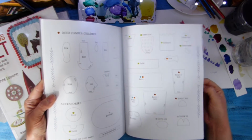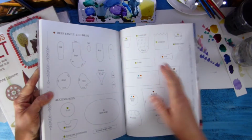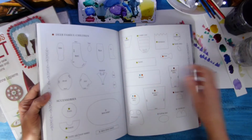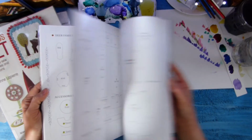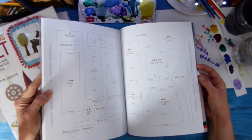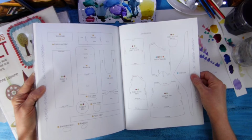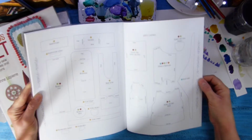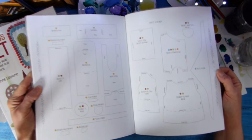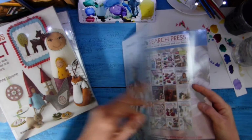And we've got all of the accessories as well, because of course you could make the accessories for each family. Each family could have every single accessory, couldn't they, if you wanted? It's like having your own little doll's house with all the little accessories. Super cute. And then we've got all the clothes done separately as well. So there we go, that's absolutely brilliant.